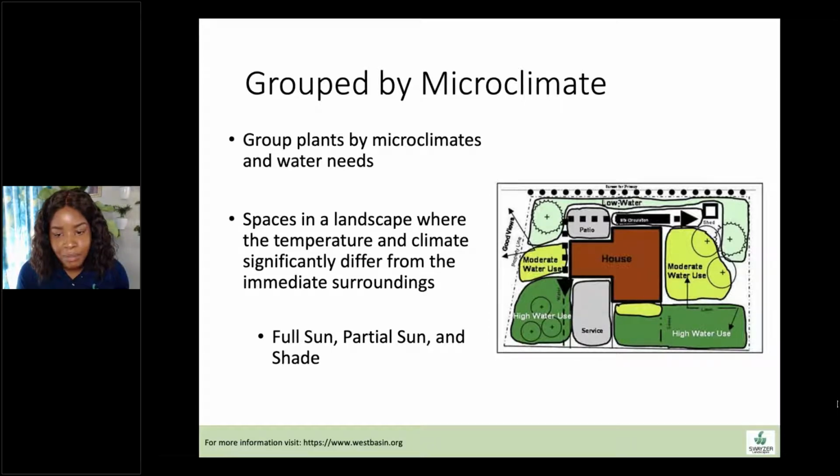And also you want to group them by water use, because like I said earlier, you don't want a plant that is high water use, a thirsty grass plant, right next to a group of succulents, because one plant is going to suffer. And it's usually the succulents, because you'll water the grass and then the succulents will be overwatered and they'll start to fail. So you definitely want to consider that, grouping them by microclimate.